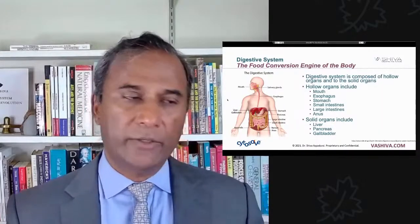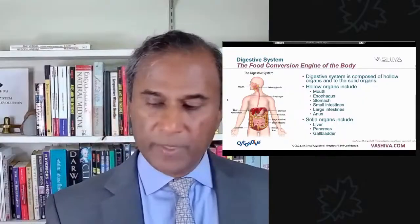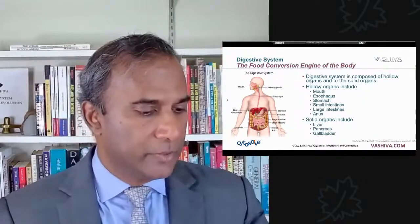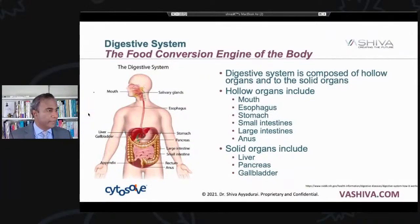So when you're looking at your digestive system, it's all of those pieces. If we traverse this, you see your mouth over here. Let me just make it a little bit bigger for people. You have your mouth, you have your salivary glands, you have your esophagus, all right?